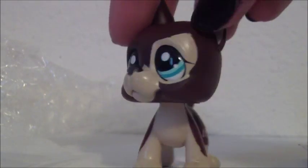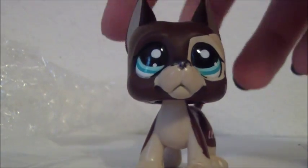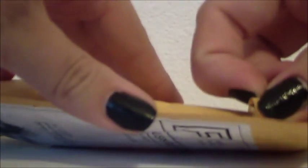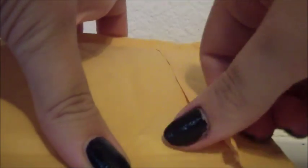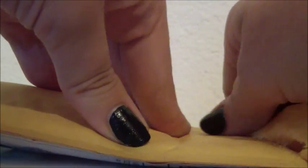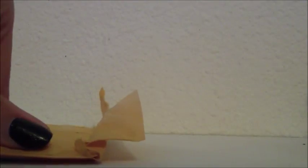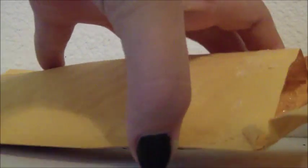Okay, so I'm going to open the next one, which is actually the one that I kind of wanted more. Okay, this is the other one. It's a Collie that I've wanted for like ever. It was one of my dream pets. It's super cute. I'm just trying to open this, which, of course, I'm a pro. Oh, I broke it. Nice.